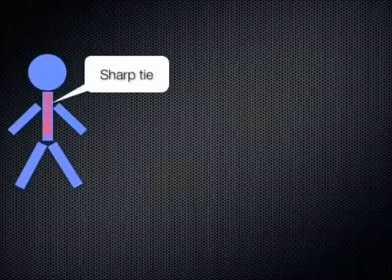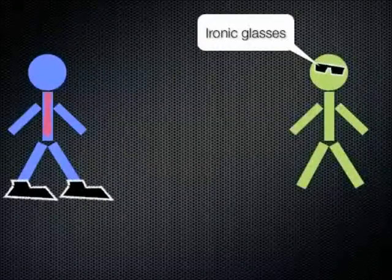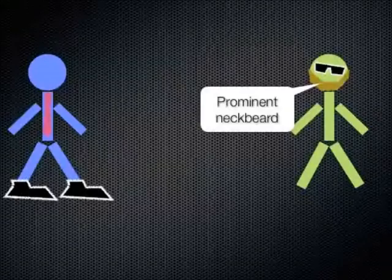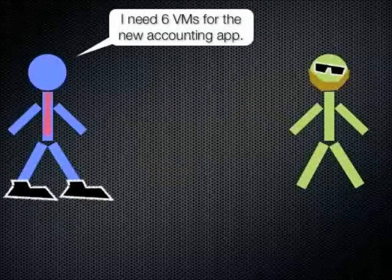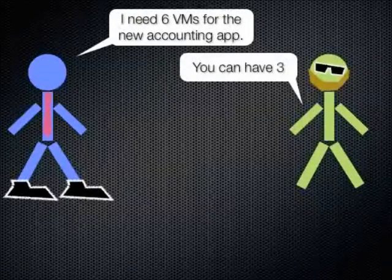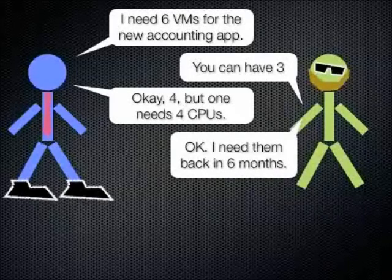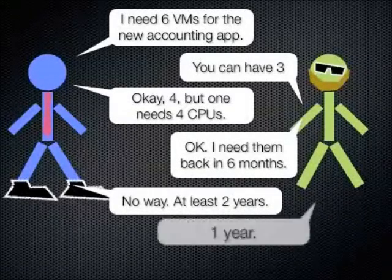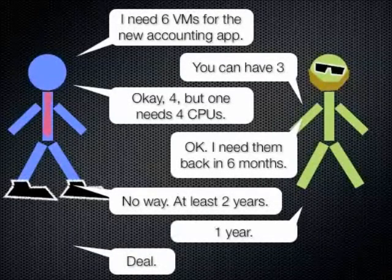Unfortunately, we love the idea of machines. Here's an example of a dysfunctional conversation between a developer and an IT professional. The developer shows up with a sharp tie, fancy shoes, ironic glasses and a prominent neckbeard, and says, "Hey, I need 6 virtual machines for the new accounting app I'm building." And the enterprise IT professional says, "Well, you can have 3." "Okay, but one of them needs 4 CPUs." "Well, I need them back in 6 months," says the IT professional. "No way, I need them for at least 2 years." "Okay, 1 year, deal."